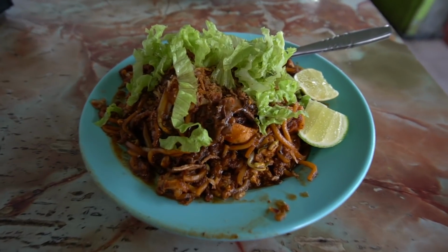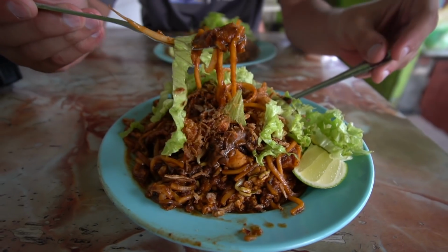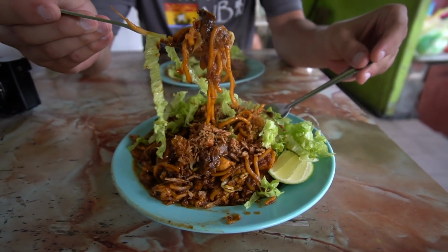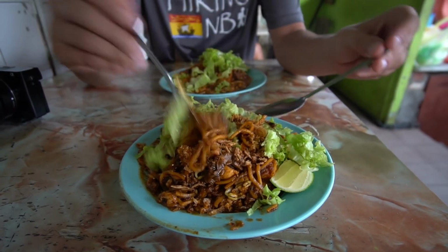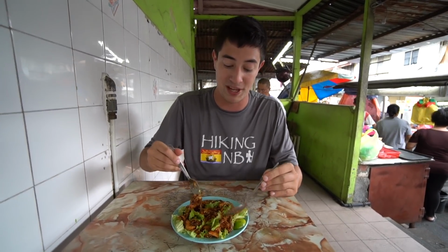Oh yeah, right off the bat, that is the perfect contrast of sweet and spicy, a little bit salty, and a little hint of sourness from that lime juice. But really, the dominant flavor there is that wok, smoky, super smoky charcoal flavor. Those noodles are cooked to perfection, and there's some crisp bean sprouts in there.